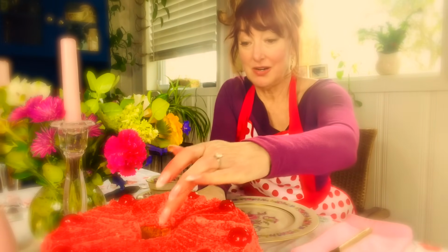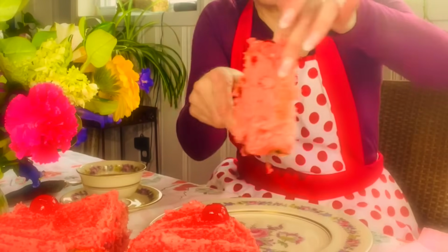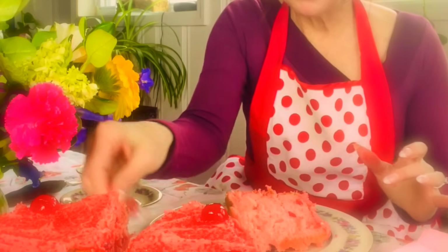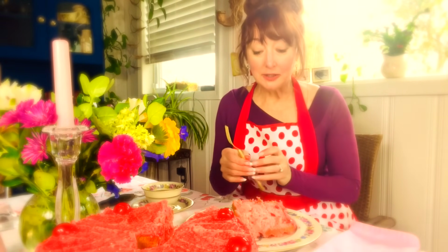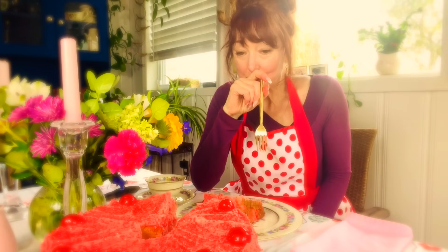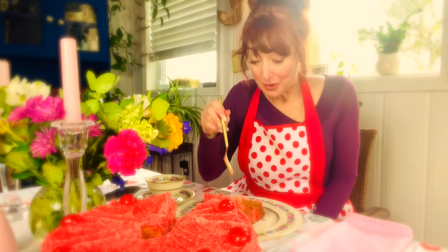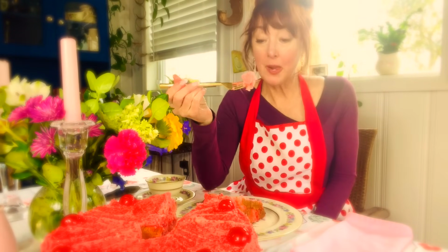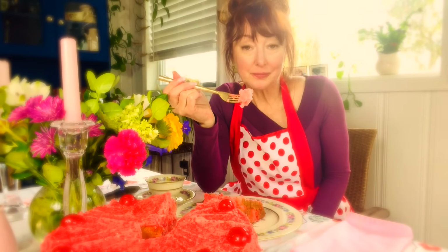This is a chiffon cake, and the last time I made a chiffon cake, it fell, so it didn't turn out this tall. So I'm so happy that this one is really tall. Oh, look, and you can see the little cherries inside. It is super pink. It just says and tastes like Valentine's Day. I love it. It really tastes like Valentine's Day. Pink and fluffy and a little bit sweet.